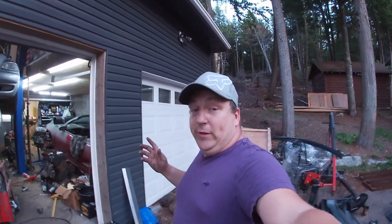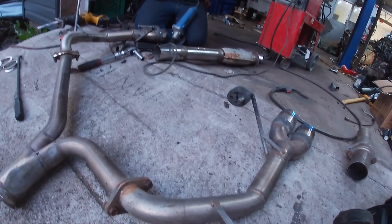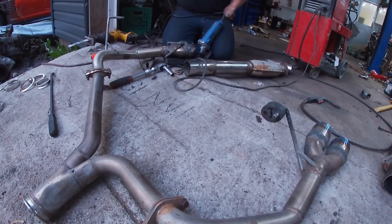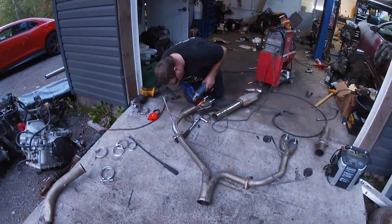So, talking about reusing stuff. All these hangers are in the wrong spot, obviously, because it was meant for an STI. So we're going to cut the hangers off, and we are going to use them where we need them and weld them up. So Jeff's going to cut them off, and then I'm going to show you where we're at with the exhaust once these are cut off.